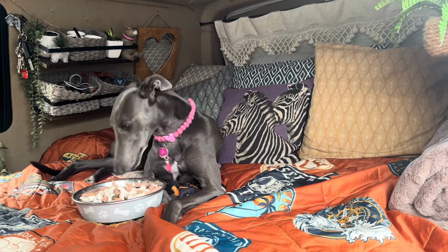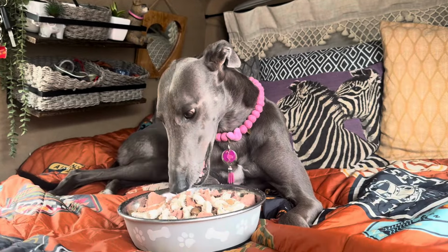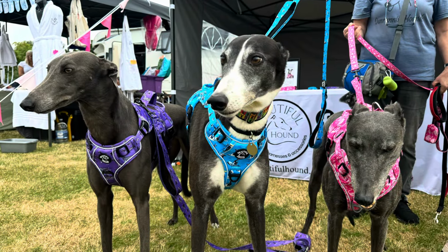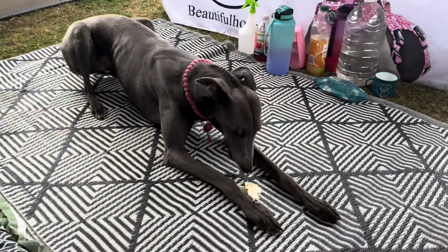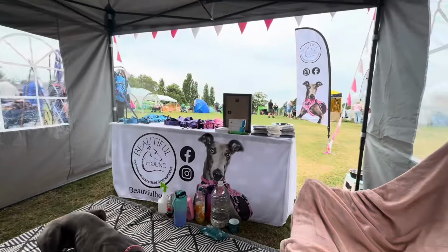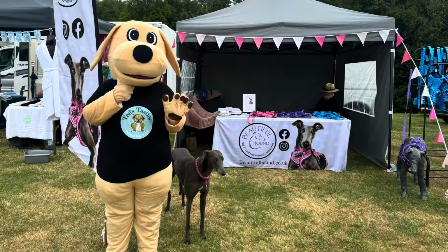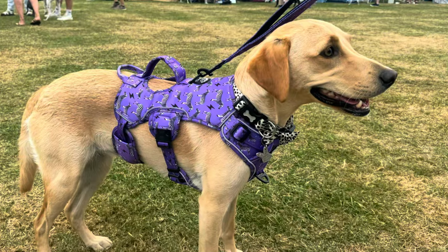And we set all of our stall back up again, and it wasn't long before we had some customers. And here we've got two greyhounds which tried on our blue and our pink sets. Fairy won some rabbit ears when she was in the showing rings, so she had lots of snacks during the day. And we visited Ted's Tasties, which was a stand with natural dog treats, which we bought for Fairy.